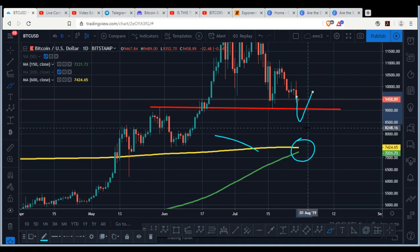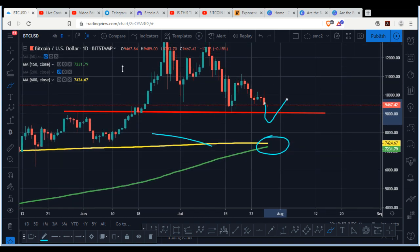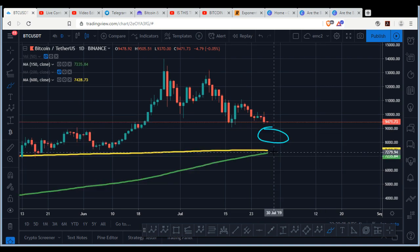Both Elliott waves and both moving averages. So we got a good chance to get some cheaper BTC below 9K. Below 9K. So we've been hitting our target.